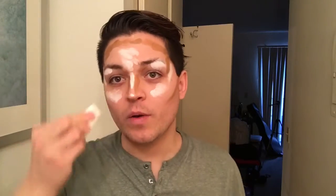Oh, she's so pretty. So now it's time to buff all this out, and I'm literally just going to take my sponge that I used before, and I'm gonna get all this color incorporated together so that it's not in any harsh or stark lines. And I like to first do my contour and get that all buffed out, and then I do my highlight. You'll see, it'll make sense.